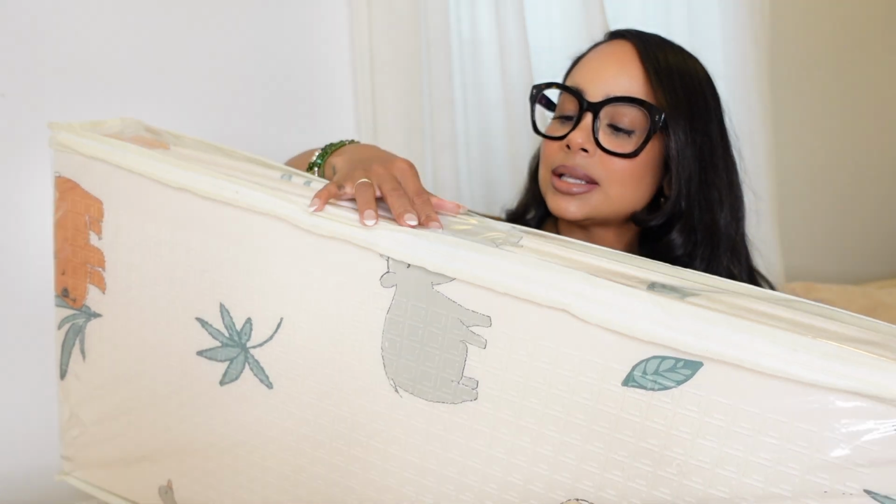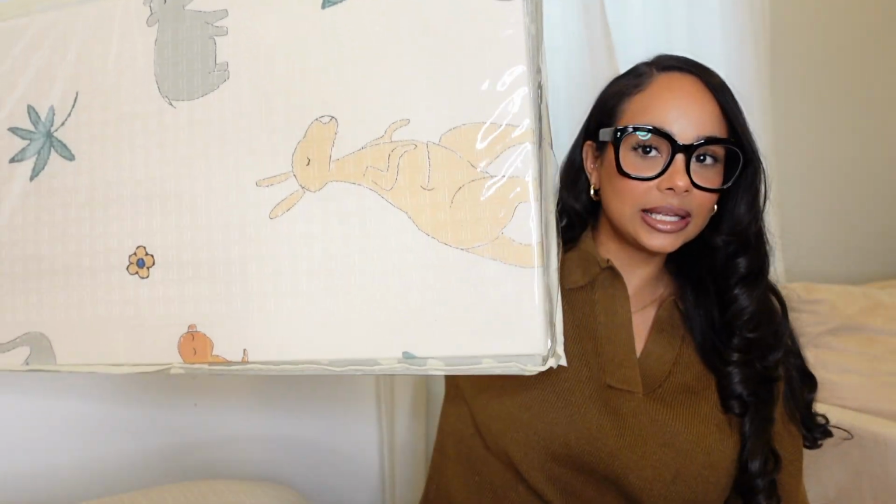I also take this when we are visiting the grandmas, so it's very easy to travel. It comes in a little case and it has a little handle, so super lightweight. You could take it with you anywhere. You don't only have to use it in the house. You can use it if you're going for a picnic. It's super easy to clean, so if there's any spills or if it gets dirty, it's nothing a simple wet wipe can't clean. I highly recommend that. I felt that is the foundation for my child's playtime and tummy time.